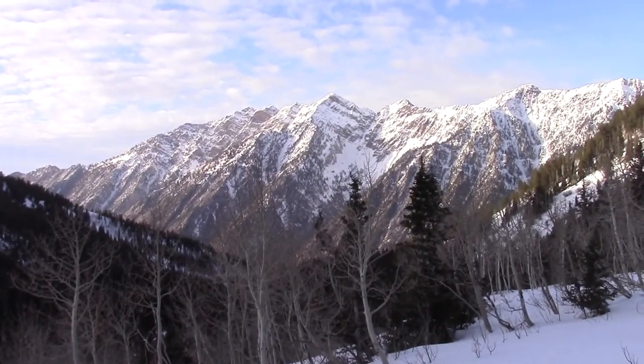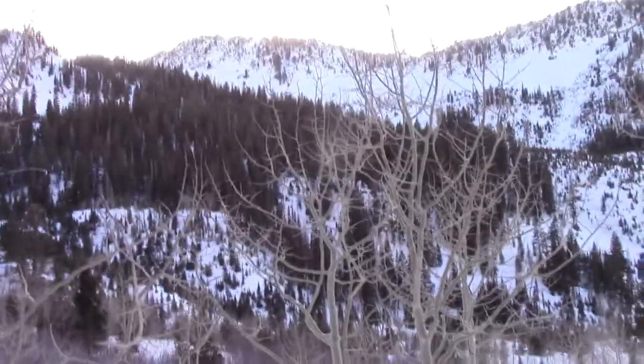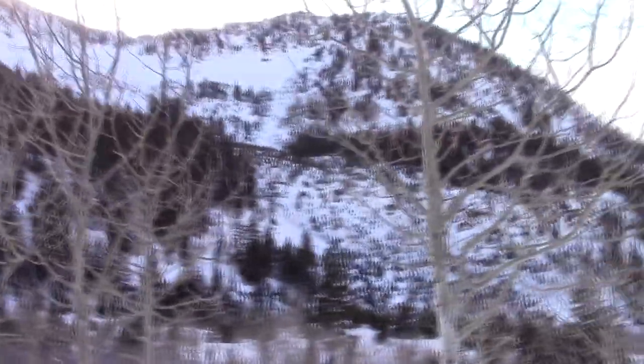This is about as high as I'm going to go. Just trudging through the snow, slow going. This is a fairly long hike to the end to White Pine Lake. And I'm going to head back on down.